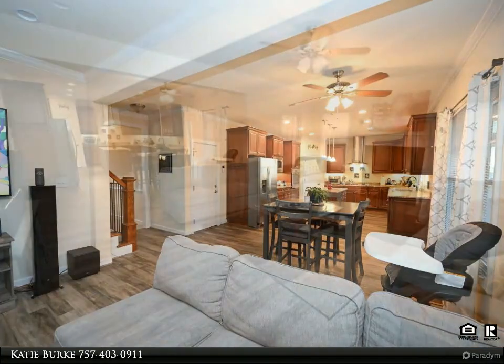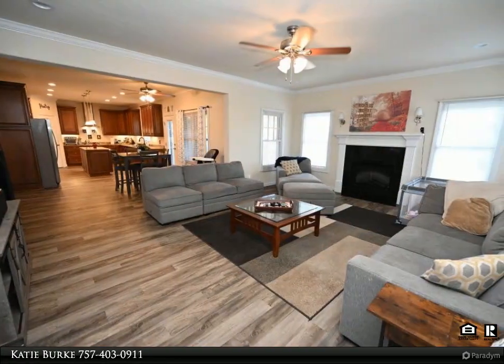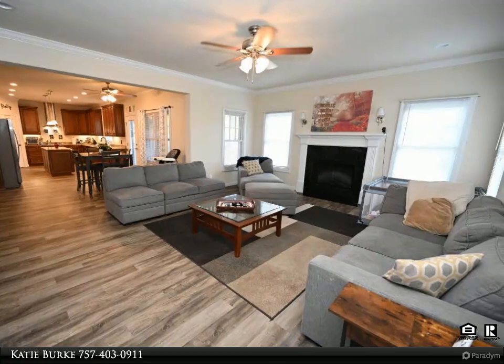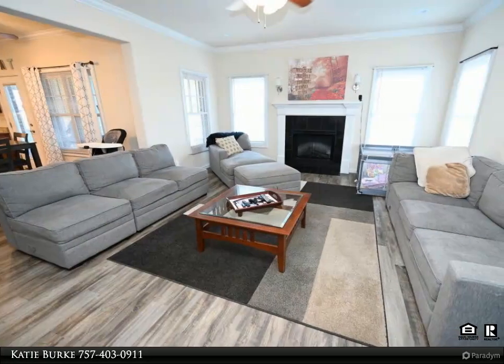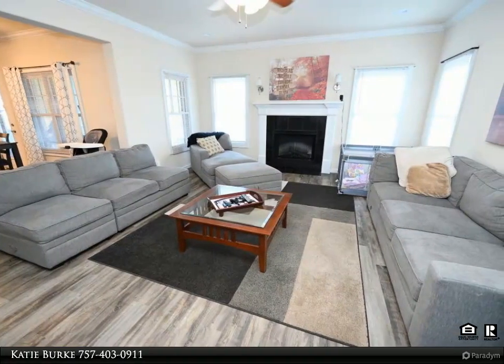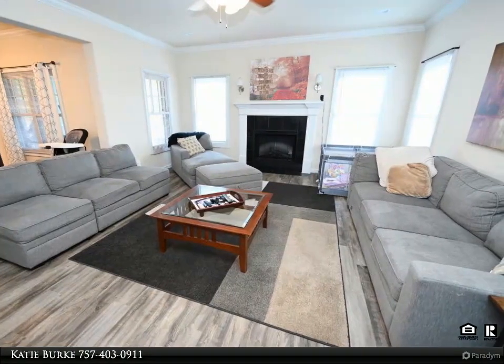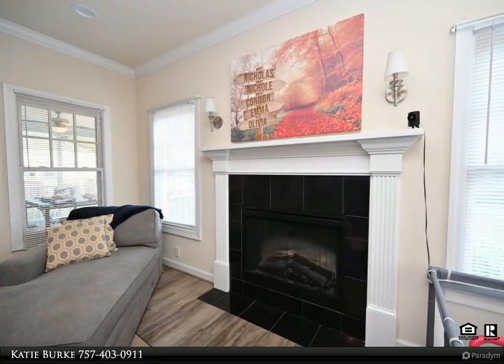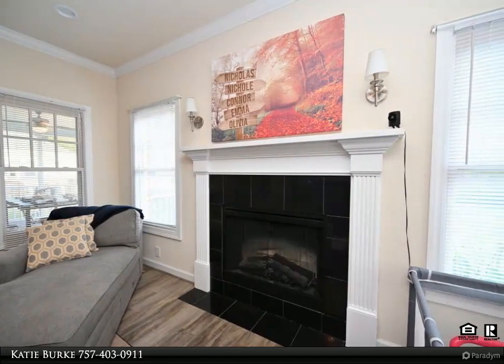2-car attached garage with room for plenty of storage as well. Screened-in back porch overlooks large backyard with new pool. Seller is looking to downsize, so come make this dream home yours. Just minutes from everything, 10 minutes to 264, 10 minutes to Sandbridge and 10 minutes to the Oceanfront.